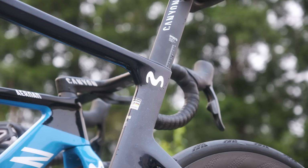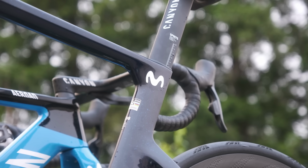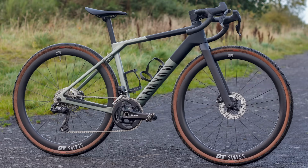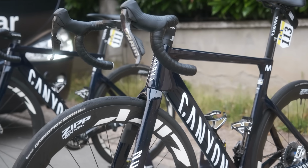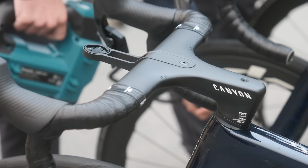The seat post clamp is now located inside the main triangle of the frame, with this triangulation between the top tube and seat tube, and the bars appear to be very similar to those that come on the top of the range Canyon Grail that was released earlier this year, albeit without as much flair to the drops. It looks like the ability to change the width of the bars has also been retained.